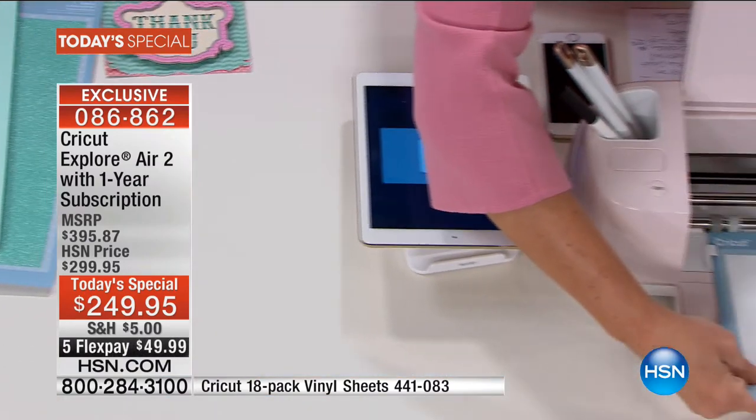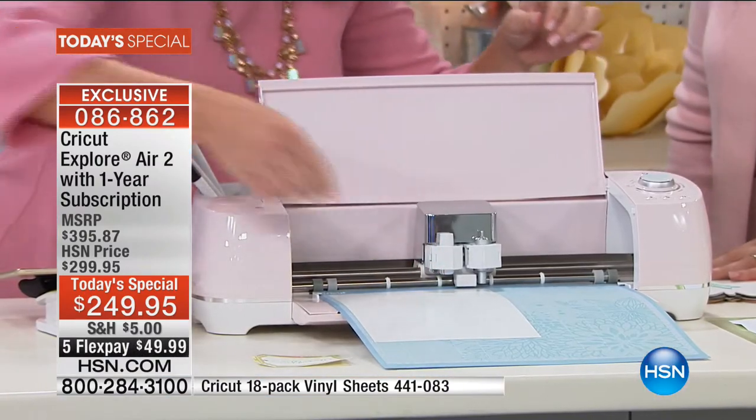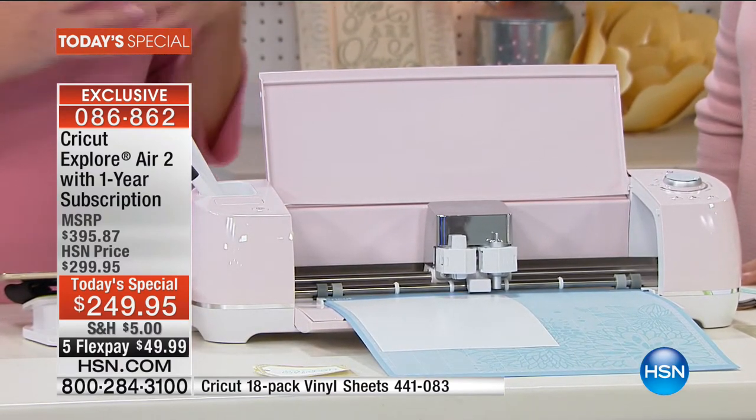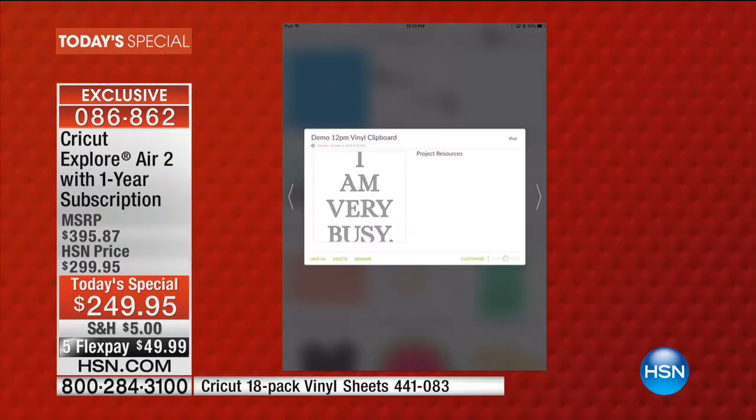And what's going to happen is, I'm going to close this little door, replace my project. The software is so simple and so intuitive. It prompts you what to do at almost every move.